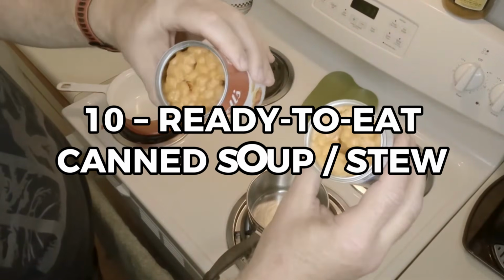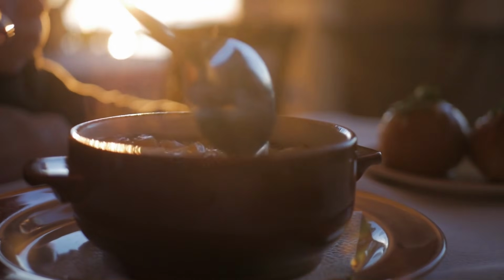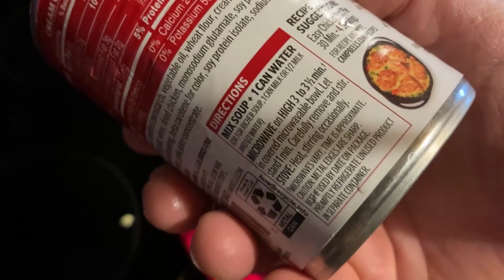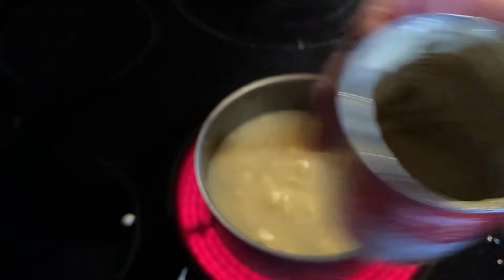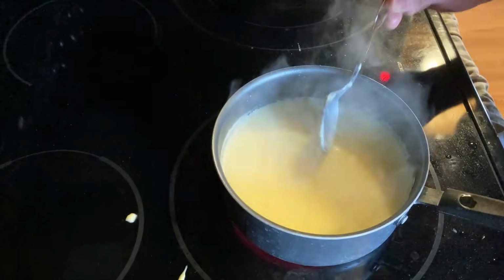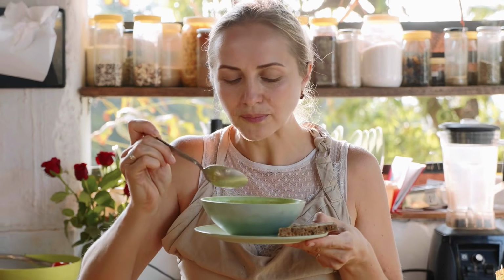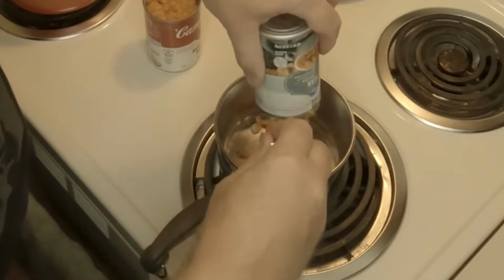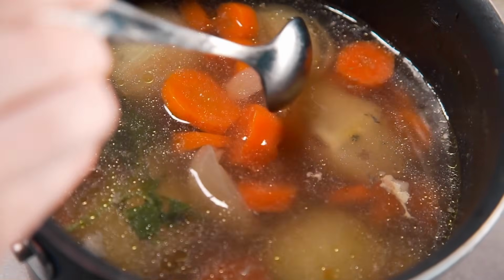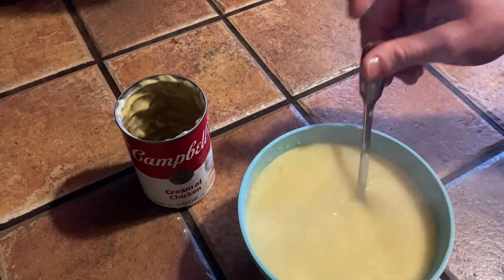10. Ready-to-eat canned soup, stew. After several meals made up entirely of dry foods like crackers, nuts, or jerky, the problem is no longer just whether you have enough food. Meals begin to lack moisture, softness, and the feeling of being easy to eat. That's when canned soup or stew shows its advantage. One may contain meat, beans, vegetables, potatoes, noodles, or starches, all in broth or a thin sauce. One can provide both food and some liquid within the meal itself.